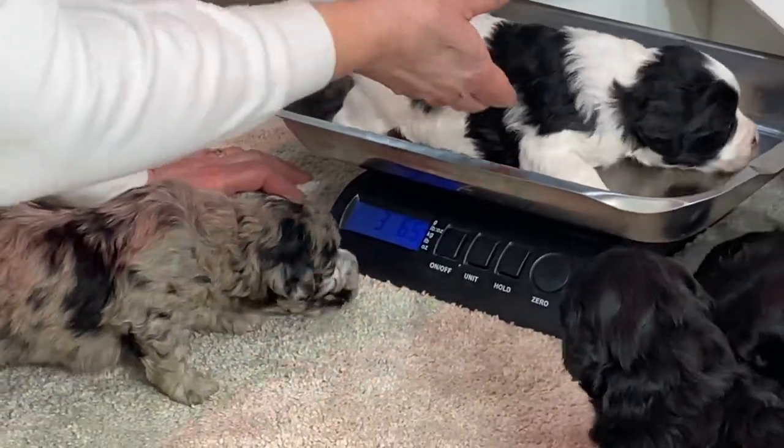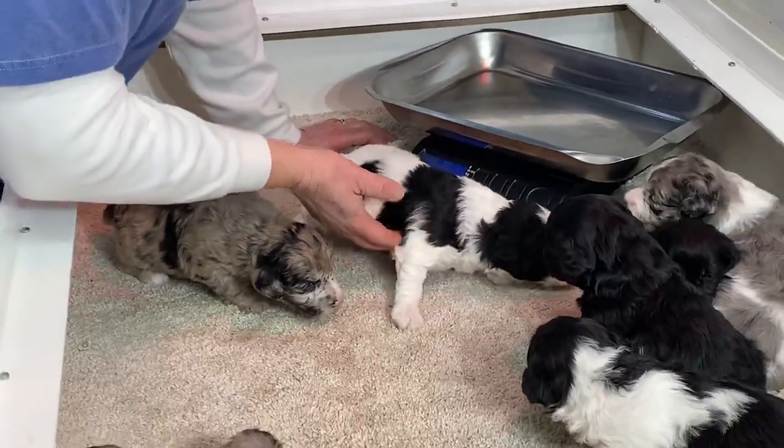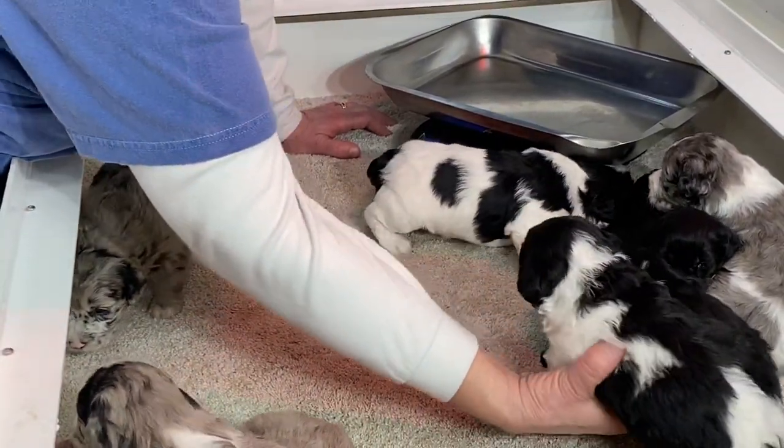She is 3 pounds, 6.5. I knew you were a chunk. Yeah, I knew you were a chunk. All right, let's do the boy. We'll just get the boy out of the way while we're doing it.